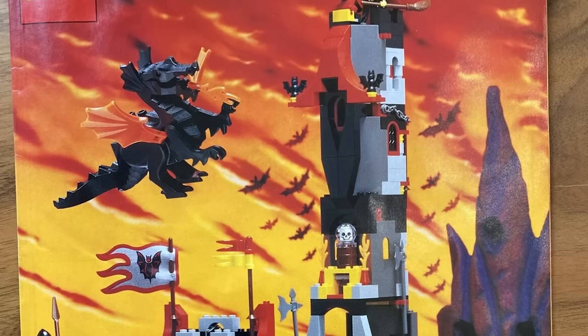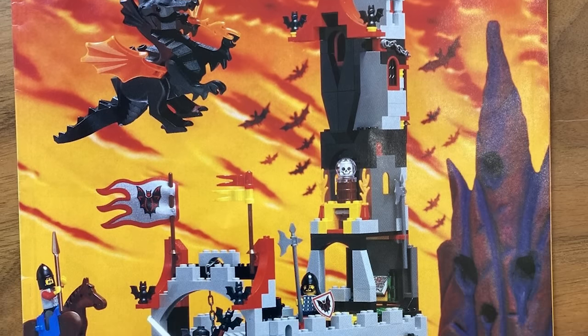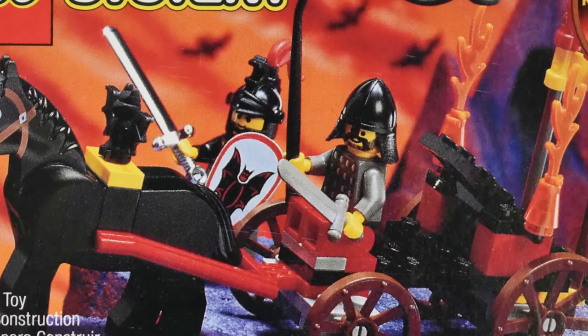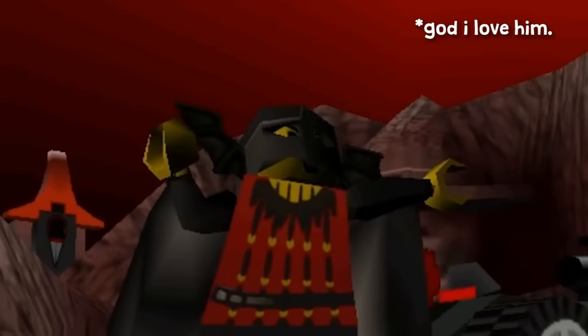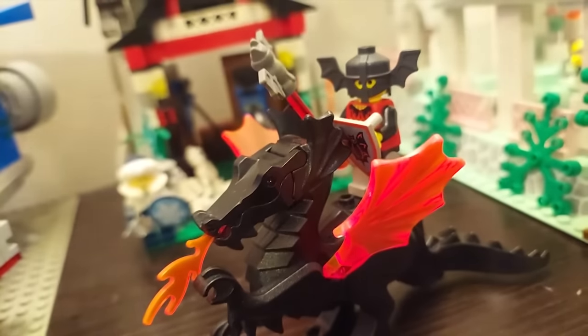I love the aesthetics of the boxes too. These retro-looking gradients are just so pleasing to the eyes. They complement the more rigid color palettes of a LEGO set perfectly. And I love all the minifigures in these classic castle sets too. I still have quite a few of them, including our boy Basil the Batlord. The classic LEGO dragon is also iconic, makes for a good companion to our boy.